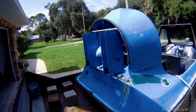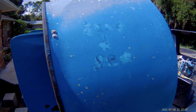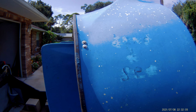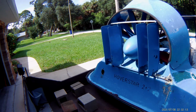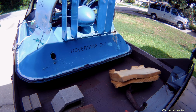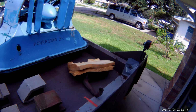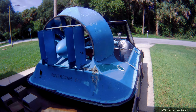I did start trying to scrape off some of this old paint and stuff where they had some lettering on there that was really crappy painted on. But yeah, getting this thing off the trailer is going to be another adventure. But we'll see what we can come up with.